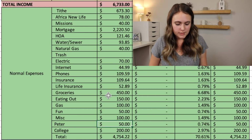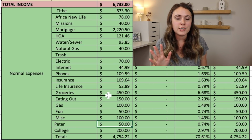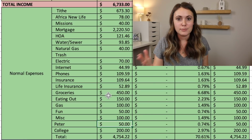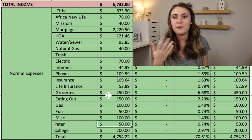Next we have is Peter. So our son's name is Peter, and we send $50 a month into a brokerage account that is in our names, but the point of it is that we will gift the money in there to Peter at different times in his life. Like we'd love to be able to help him with his first car or a down payment on a house or a wedding.